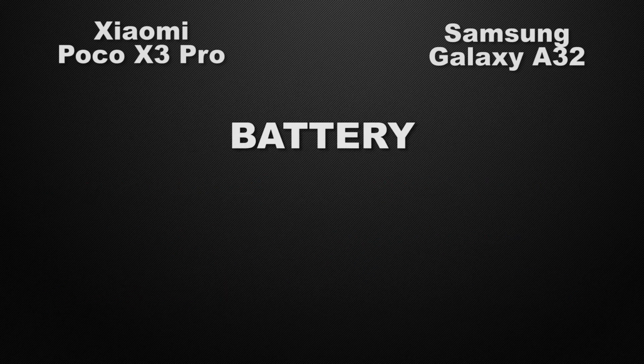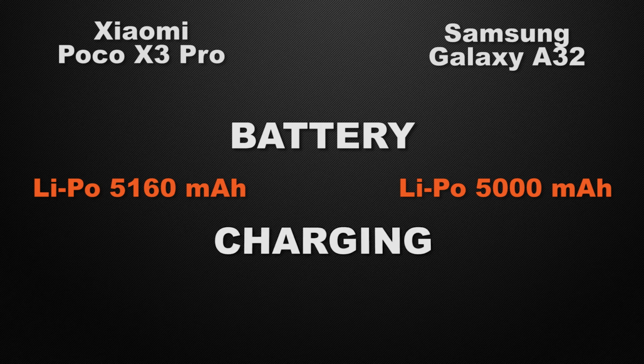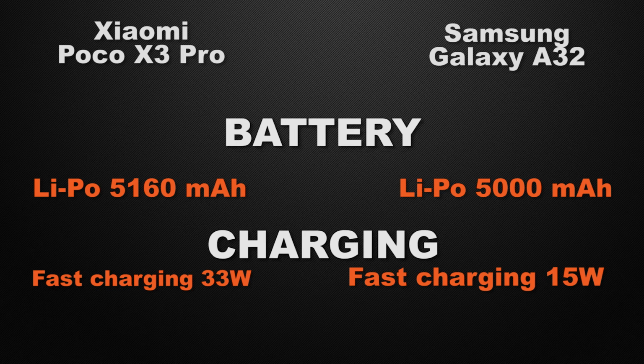Let's talk about the battery capacity of the devices. X3 Pro has 5160 mAh of battery capacity, whereas A32 has a 5000 mAh battery. So I will call it a tie here because both devices have approximately the same battery capacity. Let's talk about the charging speed of the devices. X3 Pro has 33 watts of fast charging, whereas A32 has 15 watts of fast charging. So the winner here is X3 Pro because it can charge your device faster.